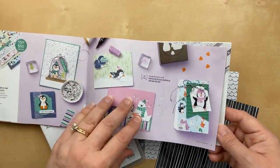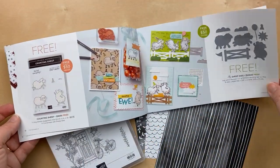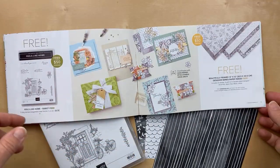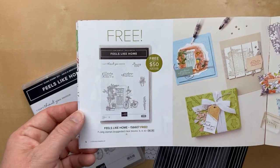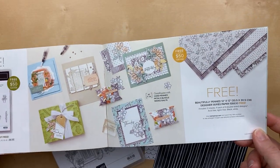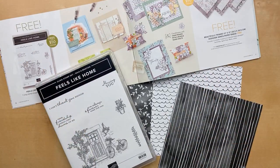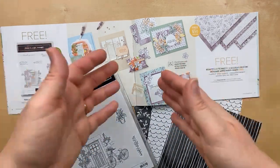In this series of videos, I am showcasing all the different gifts that you can choose from when you place an order and sharing some projects using that gift. So today, I am spotlighting the Feels Like Home stamp set, which is on page 6 of the Sale-a-bration brochure. I'll also be using the beautifully penned designer paper as a supporting product, but I'll be showcasing that again on a different video.